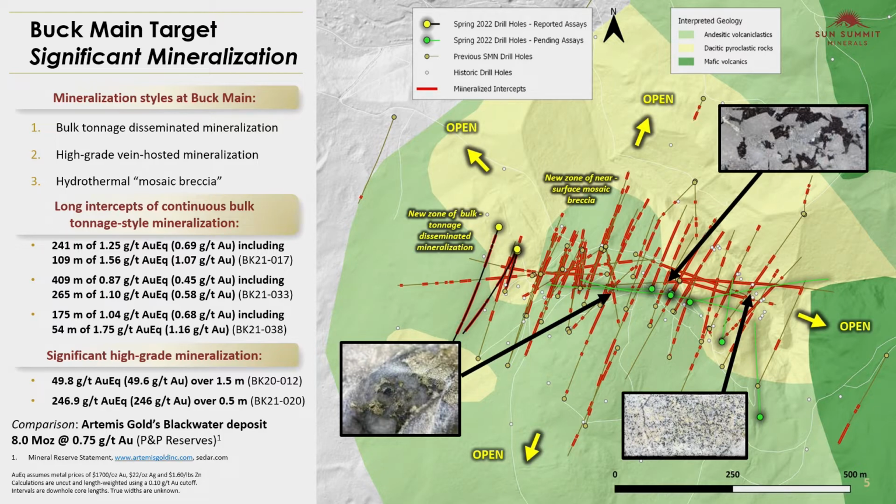yet unconstrained. You can see in the map here, we have some green holes that are still pending. We had a small program this past winter, and we're expecting those results back soon. We just released some holes to the west, so we're significantly expanding our footprint. Every time we drill, we're finding more mineralization, and so this is really great news in terms of expanding our mineralized footprint.